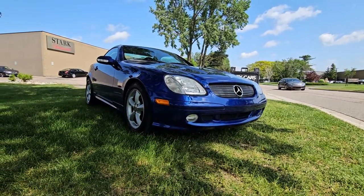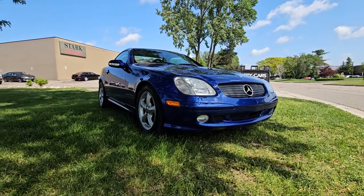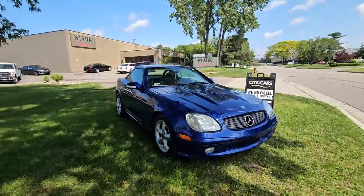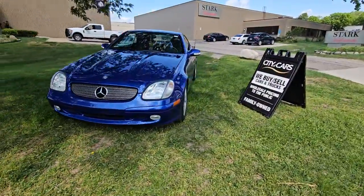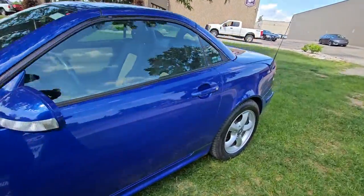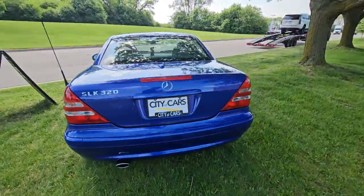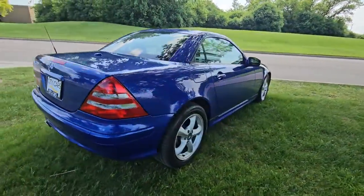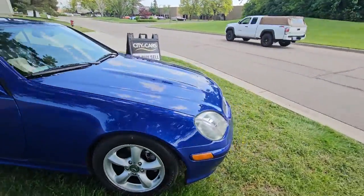Today I just wanted to do a walk around video for you guys on our 2003 Mercedes-Benz SLK. Now this is a 2003, but it still has about 31,000 miles, so super low mileage, and the condition does reflect that. Just kind of walk around the vehicle, you can definitely see this thing has been babied. There's no major scratches, dents, anything that I can see that's a major eyesore.